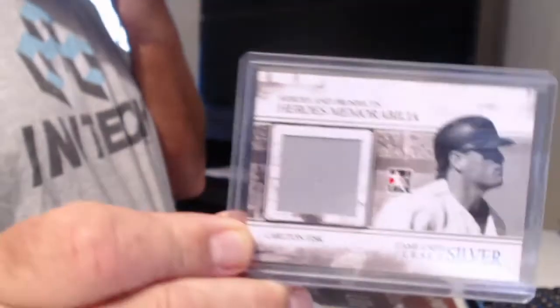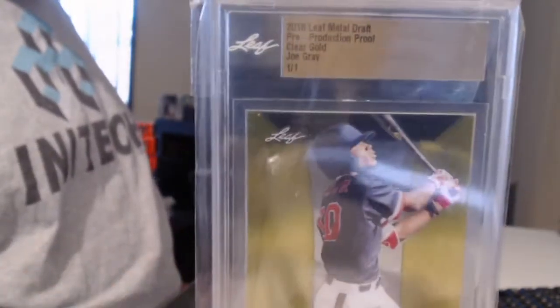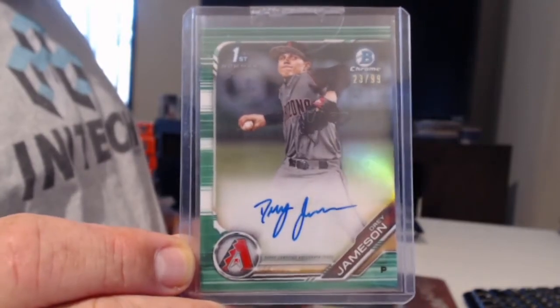Another graded one. What teams are going to? Chicago White Sox, Carlton Fisk. Only because on the back it says it's a White Sox jersey. Joe Gray. The Bowman Chrome Green Refractor Auto at 99. Not bad. Dre Jameson for the Diamondbacks. Hopefully every team hits. I don't know if every team has hit yet.